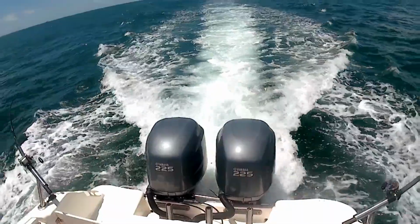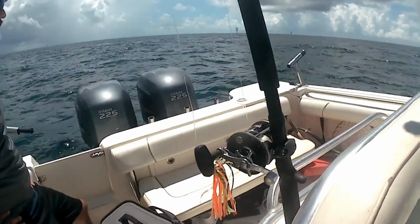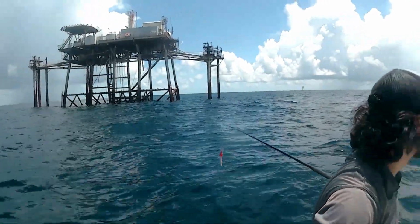We were not giving up. The bird action and the bait fish action was still strong. The scattered showers were staying away from us, so we still had a good day ahead.